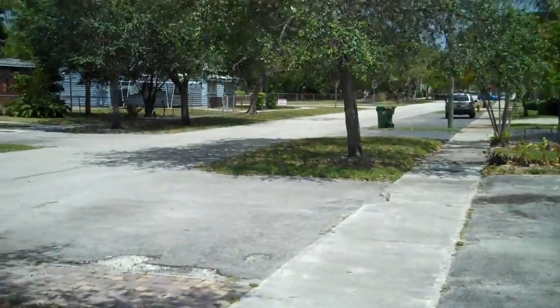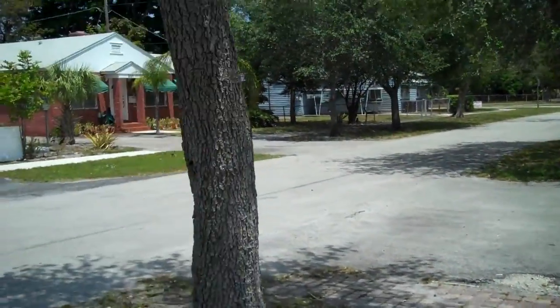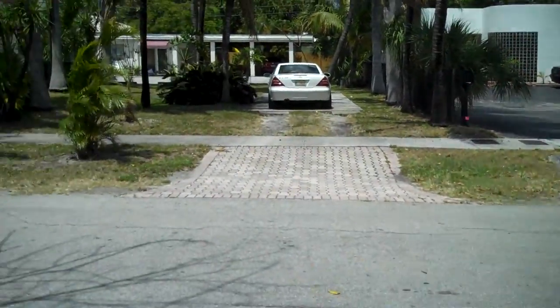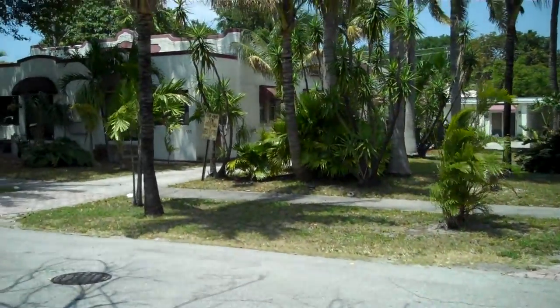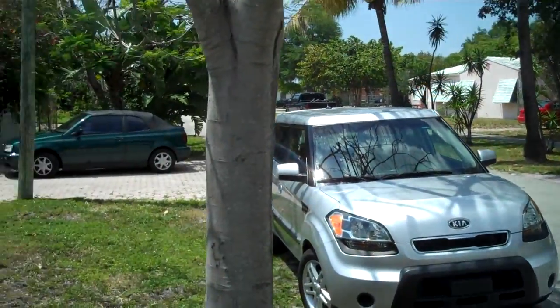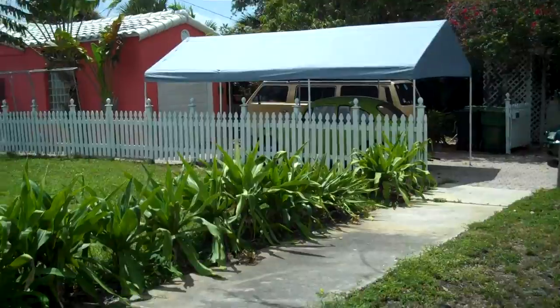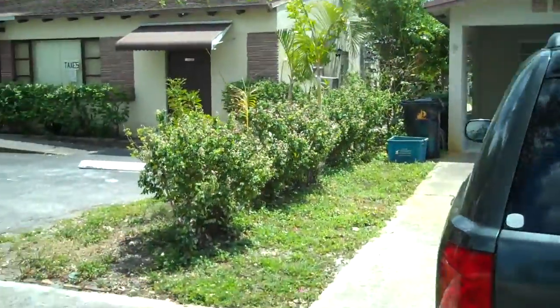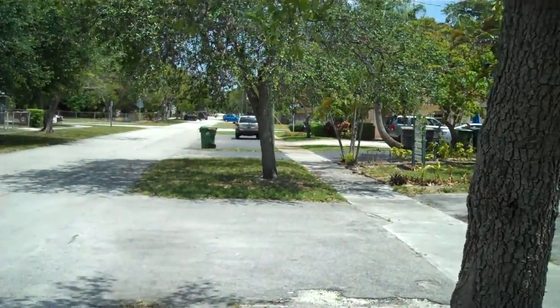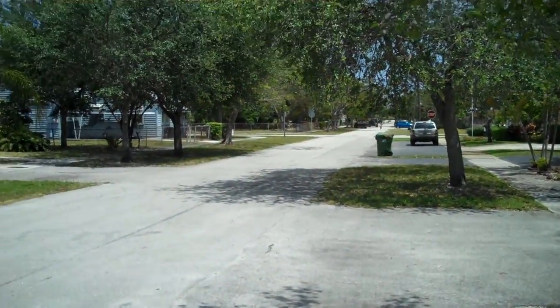It's not the warehouse neighborhood I thought it was going to be, so that's nice. It's an old part of Fort Lauderdale. Some really cool architecture. A couple of mixed buildings as far as people doing home office, like next door to here, you'll see this is a tax office. But location wise, it's really, really good.